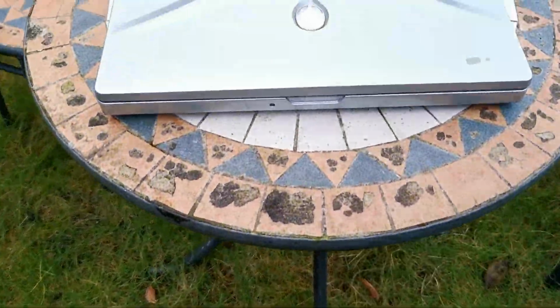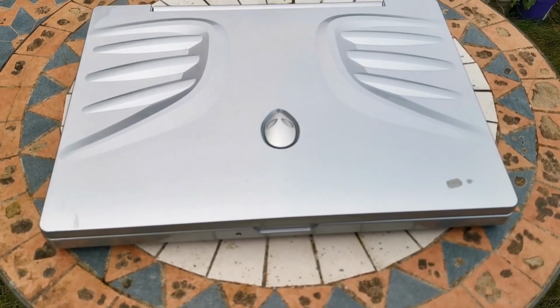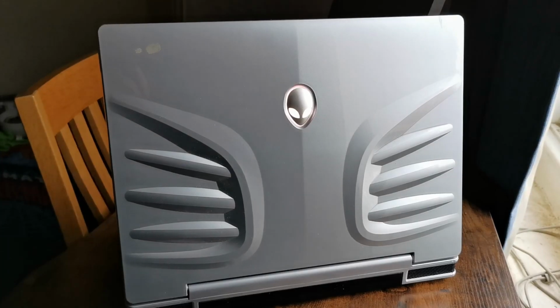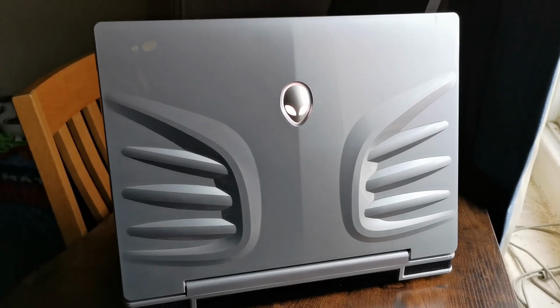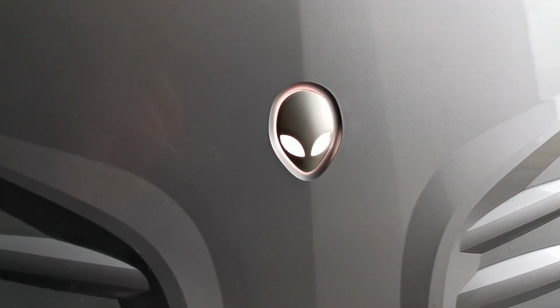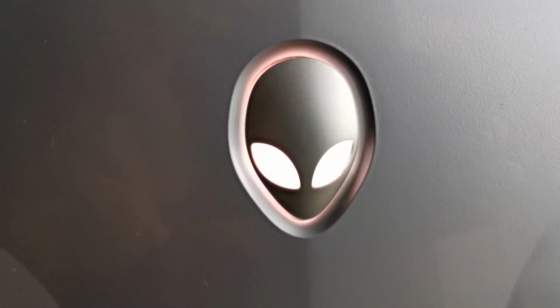Yay! This is an Alienware Area 51 M15x R1, which came out around March 2008, and depending on the spec it would have cost about £2,000 and up in the UK. From all accounts, it was one of the last true Alienware models before Dell took over and started interfering with the brand.